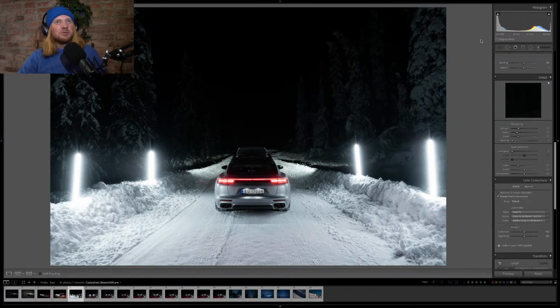Yeah, so I wanted it to be a wide photo. I wanted it to have a lot of context, and I wanted to show just that kind of ability to do these things. So one thing we're going to have to do is open these all up in Photoshop.